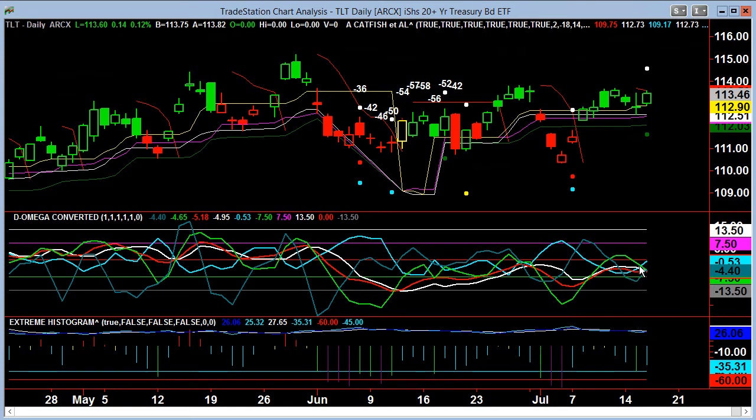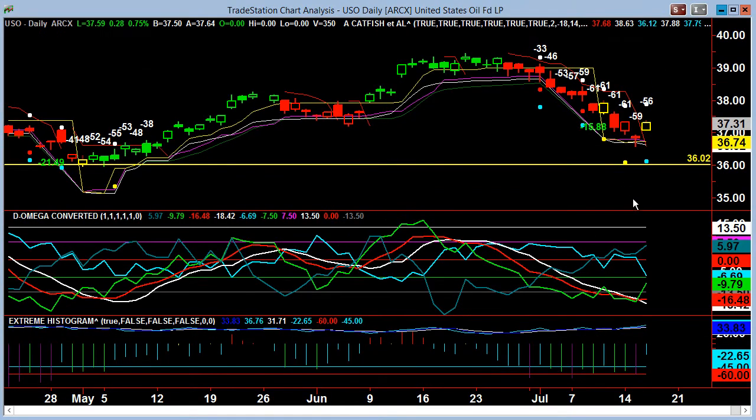Interesting, the pop on TLT comes with the cyan moving up, so there's only a day or so away for that to begin to turn around to the downside. USO so oversold that it finally turned around, and it could actually cross over cyan as early as today.